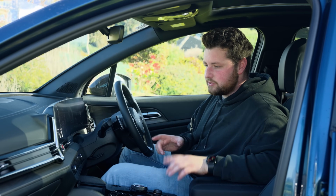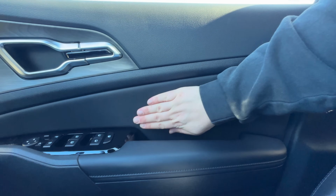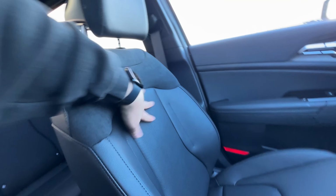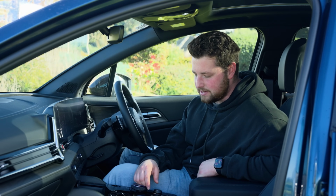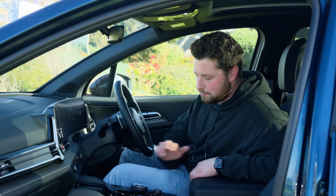What you will find nicer in here though is this faux wood soft touch materials in a lot of places. It does feel really plush in here, including these seats, which are very nice. I love the Alcantara and leather design. They're also heated and cooled. This is also something I don't really like though. You got a blank button here. This thing doesn't have a heated steering wheel, and really at this price point I would be expecting that. And certainly not a big blank button there.